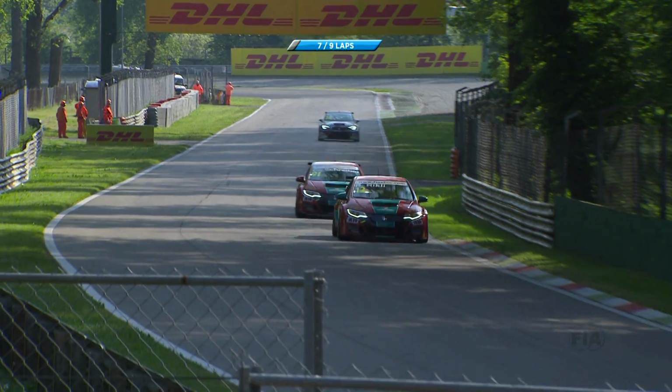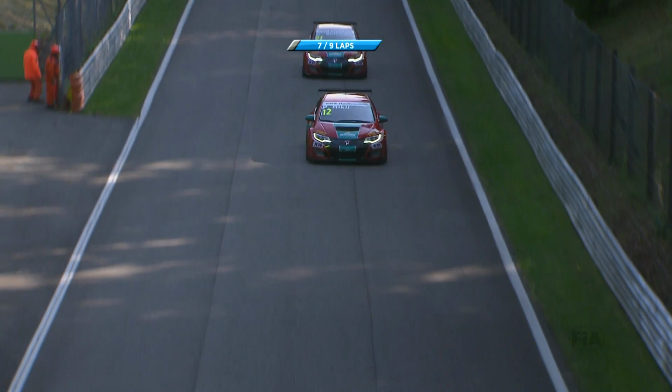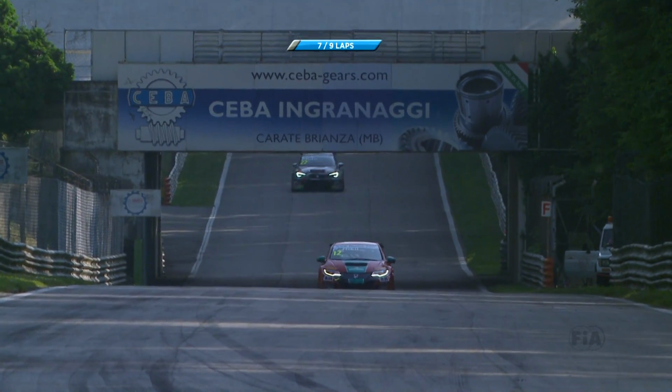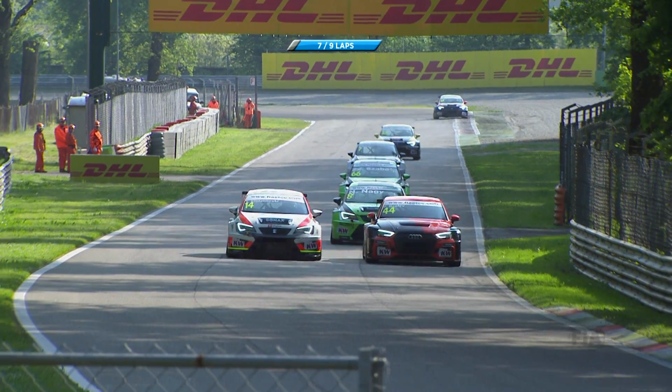It's been a little while since we've seen our lead trio. Here they are, rushing out of the Lesmos down under the old banking here at Monza, and into the Variante Ascari. And Peter Rickley right down the middle of the road, defending hard. Here's the battle for fourth.